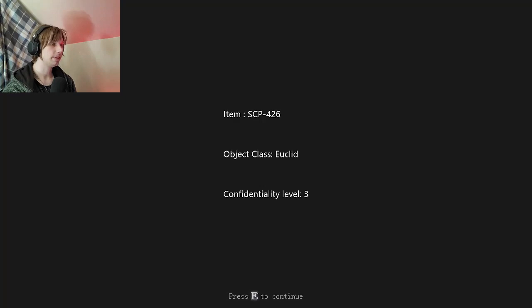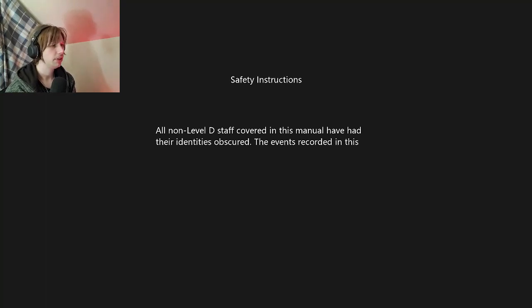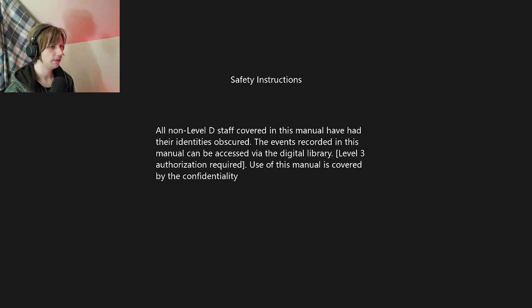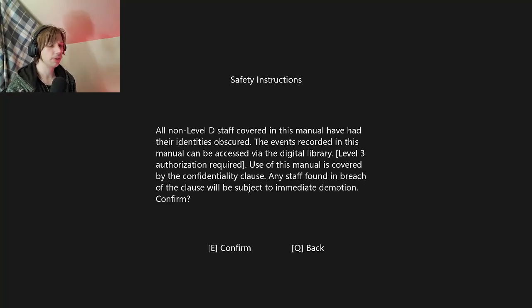Four, two, six. Object class Euclid. Confidential level 3. All non-level D staff covered in this manual have had their identities obscured. The events recorded in this manual can be accessed via the digital library. Level 3 authorization required. Use of this manual is covered by the confidentiality clause. Any staff found in breach of the clause will be subject to immediate demotion. Confirm.